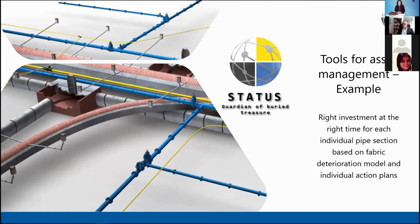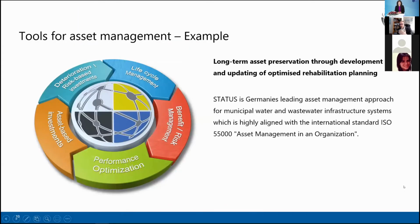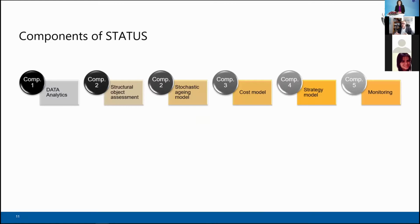So the tools we have to apply are all about the right investment at the right time for each individual pipe section based on the fabric deterioration model and individual action plans. And these models include concepts like life cycle management, benefit risk management, performance optimization, asset-based investments and deterioration risk-based investments. And these approaches are all linked to the ISO 55000 standard for asset management and organization, but in detail, it consists of five elements.